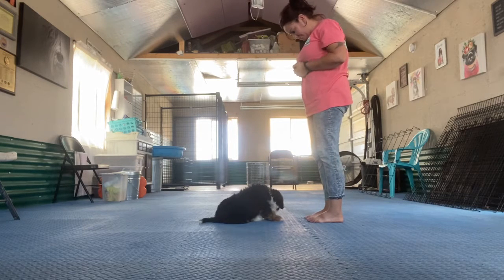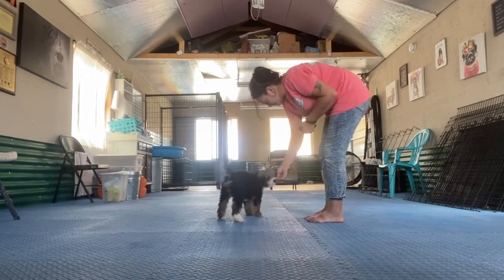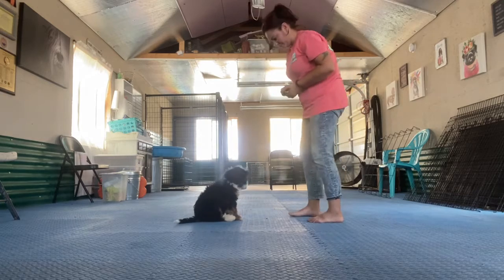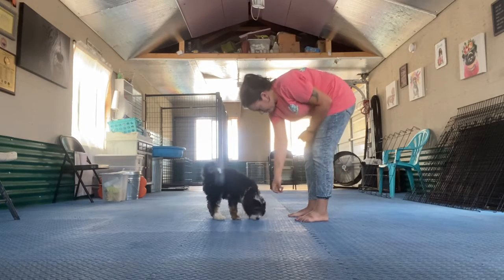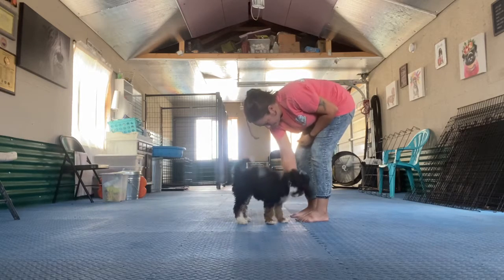Impulse control is absolutely important. Really getting your dog to understand how to sit still, hold still, not be crazy and jump all over the place. So here we're really just trying to get her to understand, even though she's happy and she wants that treat, she needs to just sit there and patiently wait until I ask her to move.